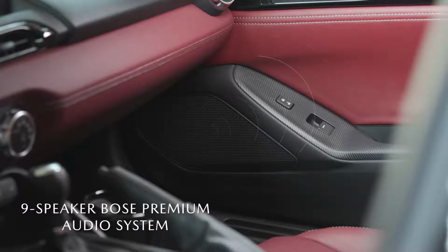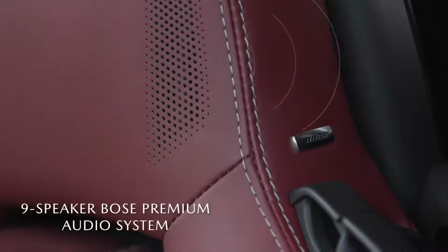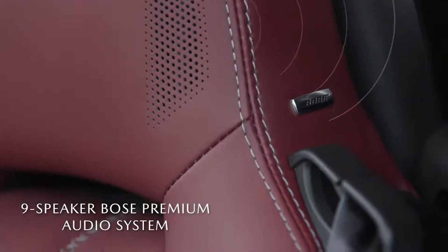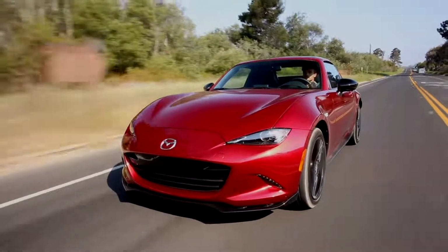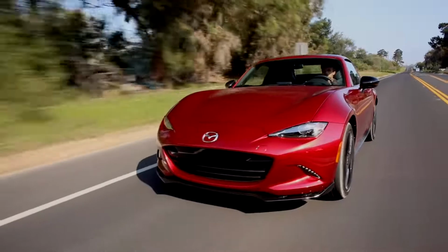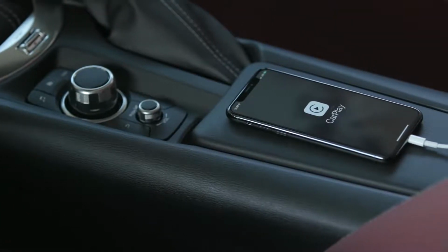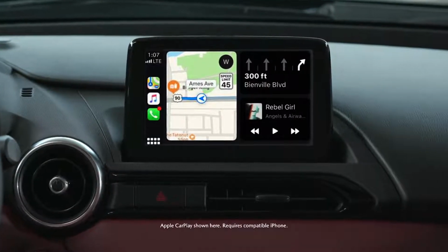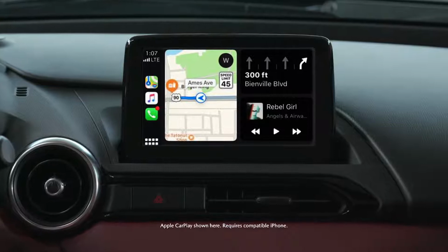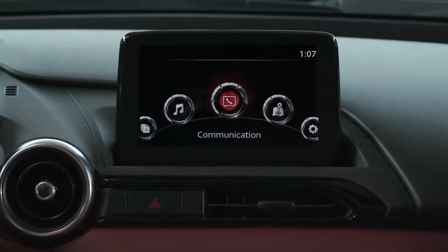The captivating sound experience comes from an available premium Bose audio system that features 9 speakers, including driver and passenger headrest speakers and a subwoofer. An innovative speed-sensing automatic volume control adjusts the level to ensure crisp sound delivery throughout your drive. You will also experience the ultimate in mobile connectivity. Available Apple CarPlay integrations allow you to access your iPhone's compatible apps with your voice through Siri. Android Auto integration is also available.